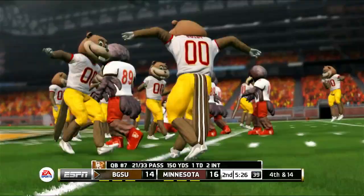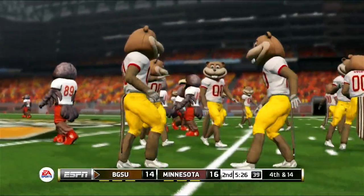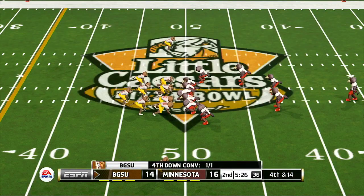Good job here by the defense. If you let this quarterback set and throw, he'll kill you all game. But they got excellent pressure on that play.